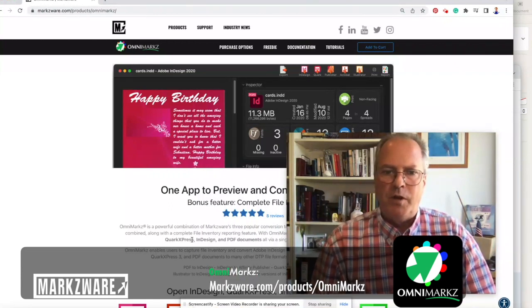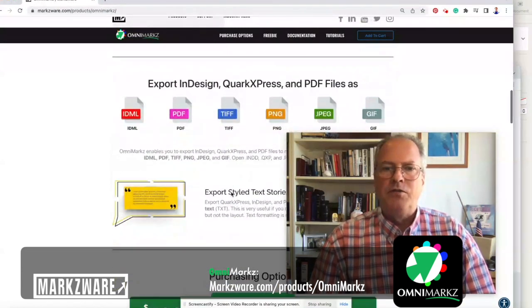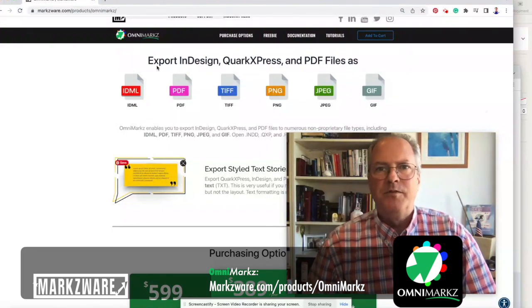It's very useful anyway, because it will convert many different file types and allow you to do all kinds of cool things with your DTP files. All right, back to the interview.